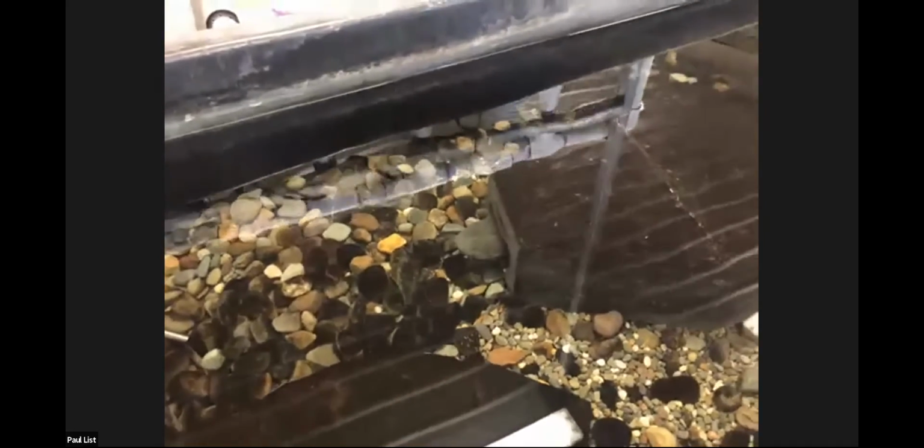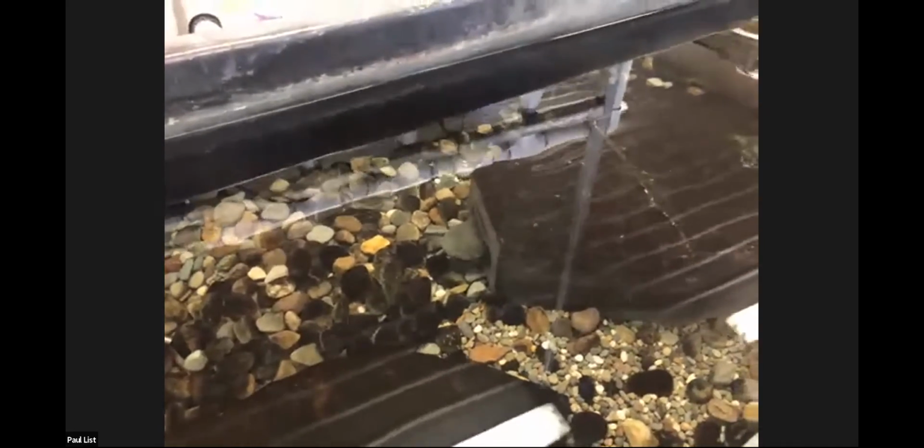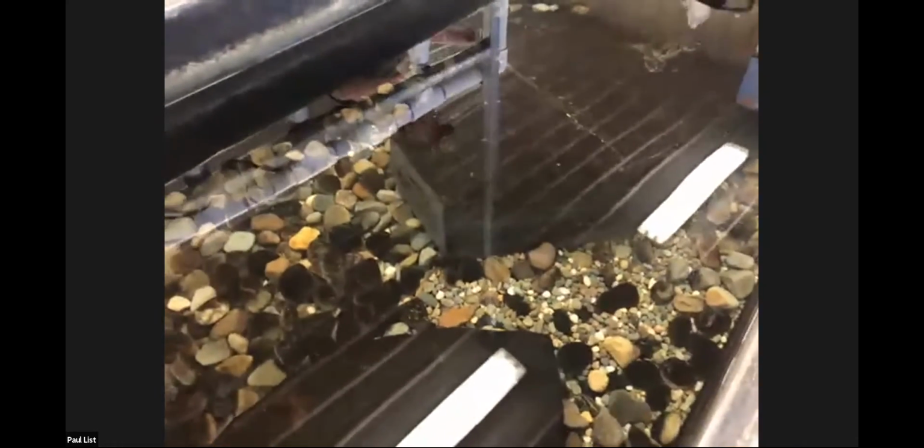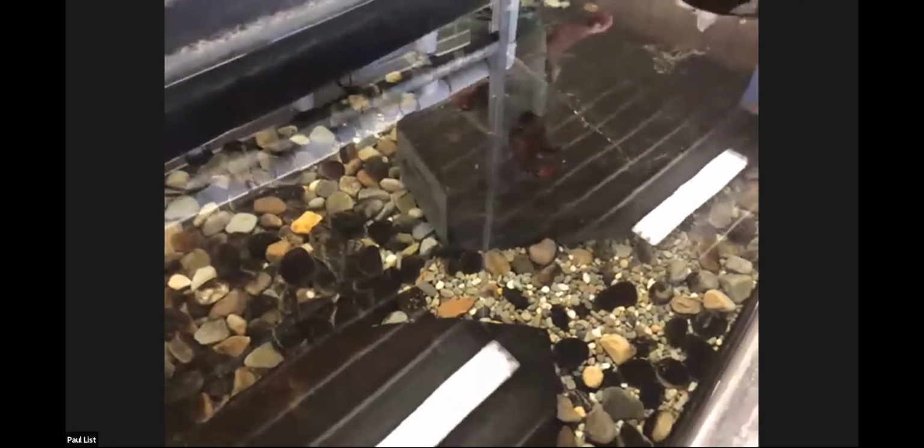Now, if you guys notice here, Mittens is spending most of her time underneath this rock structure we have. So I want you all to think, in the wild, they don't have these exact things that we have here, but what do they have in the wild that hellbenders might like to live under?